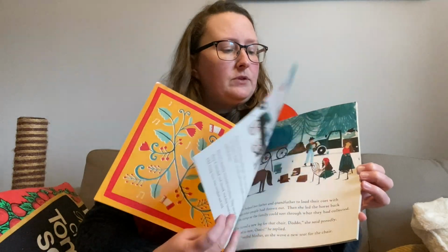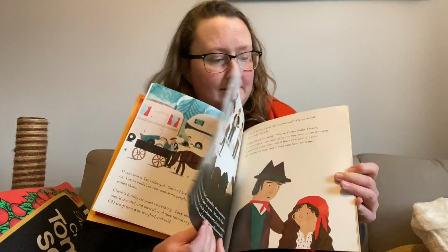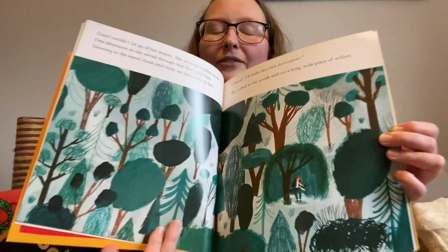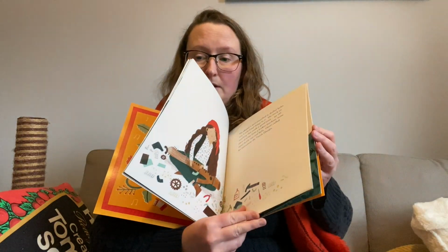I'll just flick through it so you can see the kind of thing. Again, I love the palette. I'll really enjoy reading that. Look at those greens. I find it really tricky to use greens myself, but I really like them in pictures.